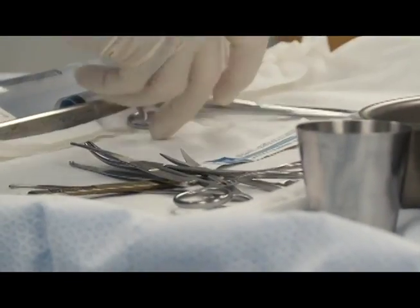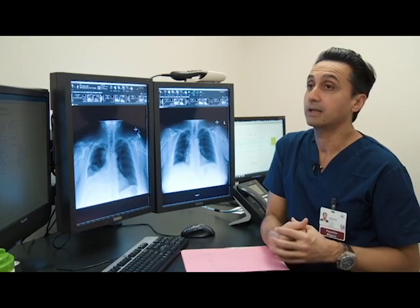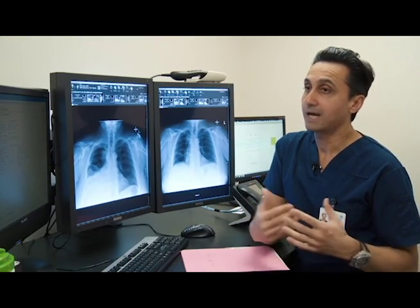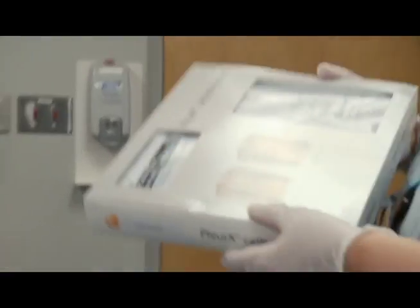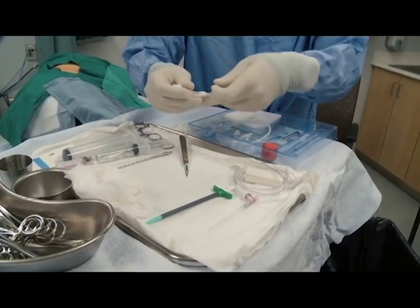It is advanced disease. This is stage 4 lung cancer. So we're not looking at curative measures. We're looking at palliative care and perhaps improving quality of life and helping with maintaining her quality of life.